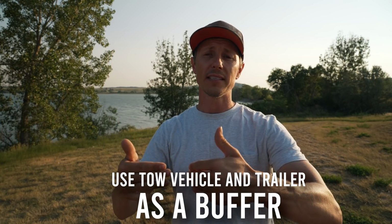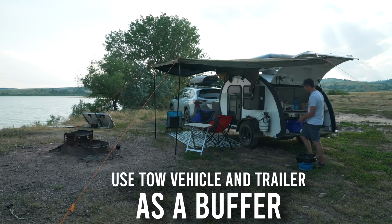What I do is I position my car in a way that always takes away the possibility of me seeing my neighbor. If someone was to sneak up in the middle of the night and come in this site, I've positioned my car so not only do I not see them, the car and the teardrop will also block the sound so I don't hear them.